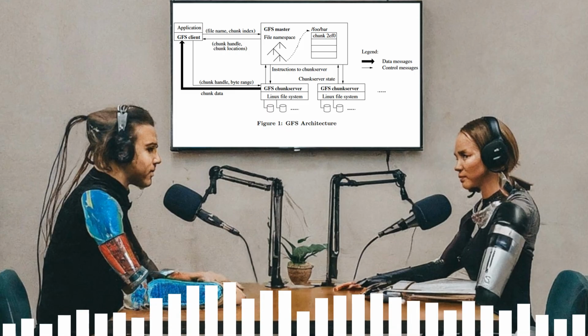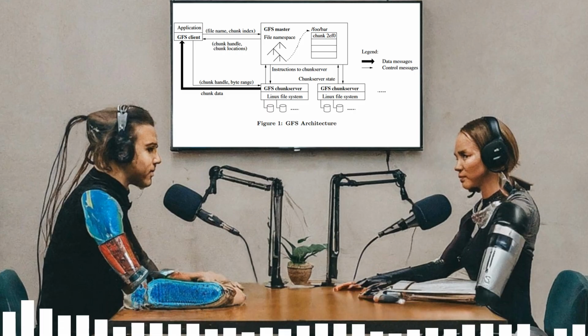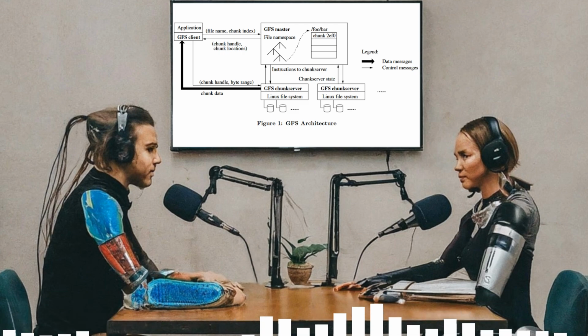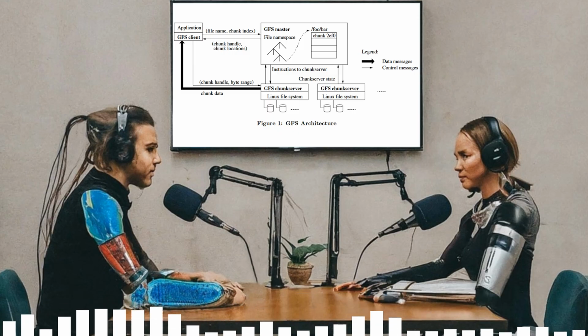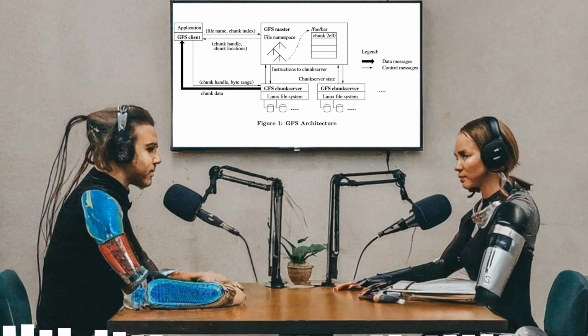Okay, now let's talk about some of the key interactions within the system to make all this happen. You mentioned leases earlier. What role did they play in keeping things consistent, especially when you have multiple copies, multiple replicas of the same data chunk? Right. Leases are absolutely crucial for managing writes, or mutations as the paper calls them. The master uses leases to maintain a consistent order for any modifications made to a chunk that has multiple replicas. How does that work?